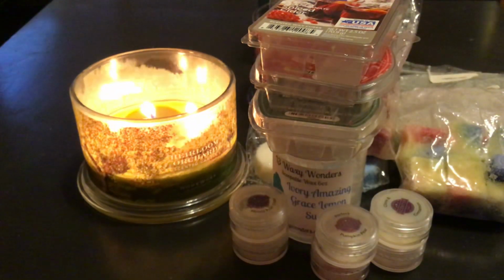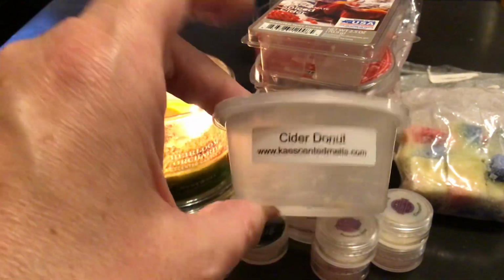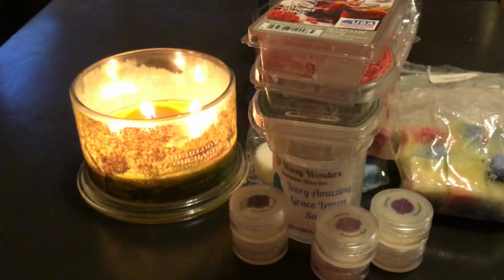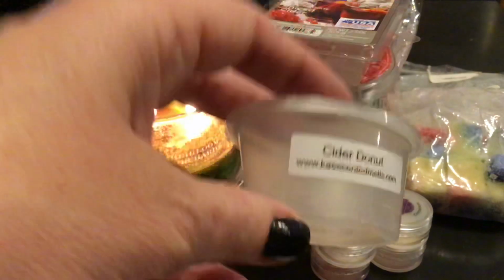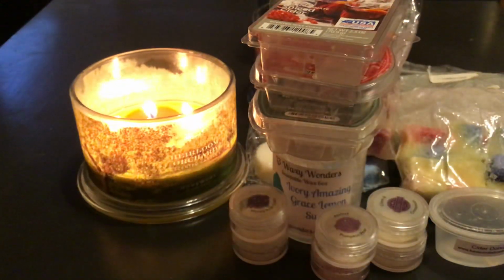We have one Sunshot cup, and that is from K Sentinels. This was cider donut. Yes, deliciousness. This I melted while the hot cider donut candle was going. Fantastic. Long lasting. And onto some bags because we have quite a few.